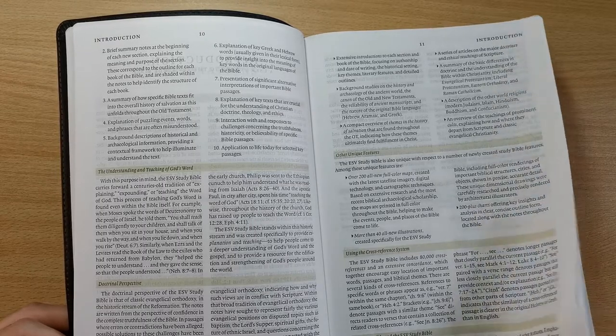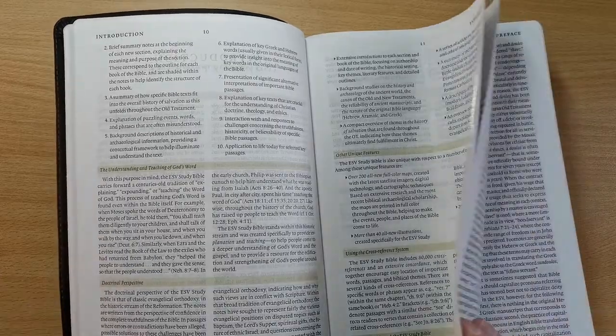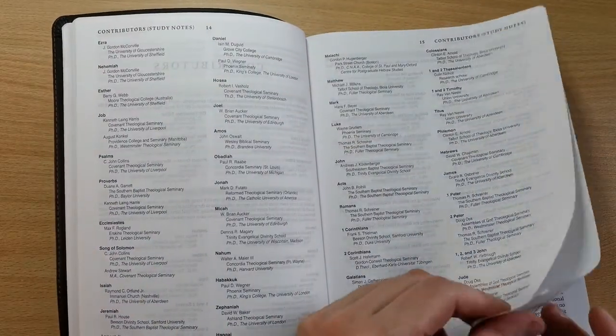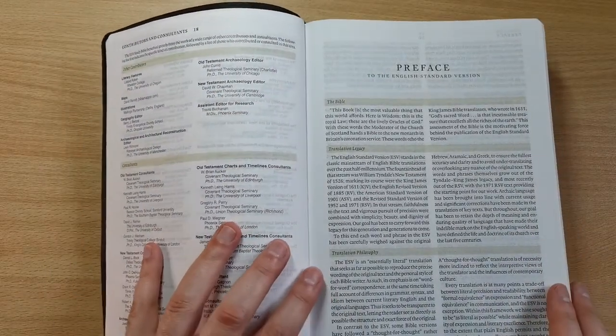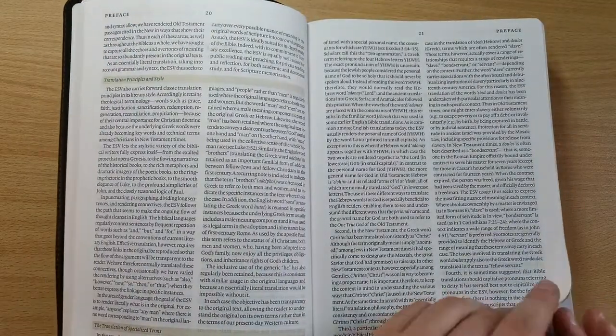Now this paper is thin, obviously, because for such an amount of content you can't have thick paper, but it's not too thin, if that makes sense. I'm not afraid of breaking this paper. The show-through is not too distracting. It's there, but it's minimal. Got a preface here.